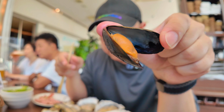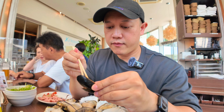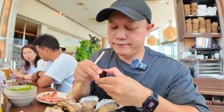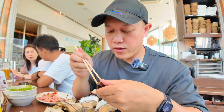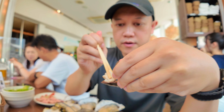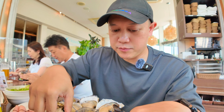Alright, we got two small little mussels here. Looks like it's been steamed or boiled. Let's give these a try. I mean, they're good, but they're nothing fantastic, you know. If you had mussels before, it just tastes like mussels. But this one might be raw. I mean, look at the color on this one. You know, that first one I had was orange. I think it's cooked. Squeeze a little bit of lime there.